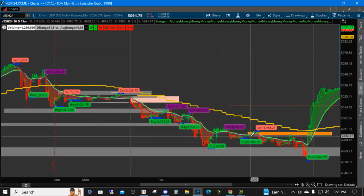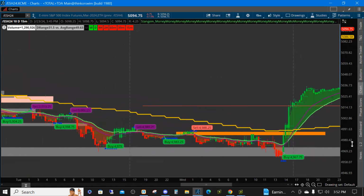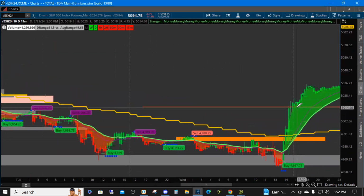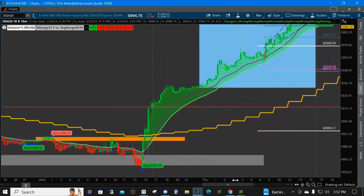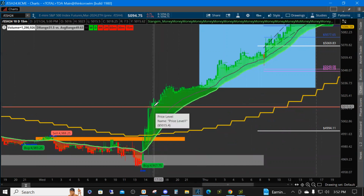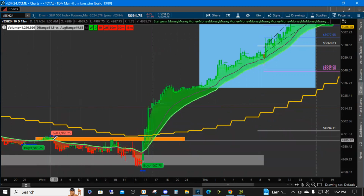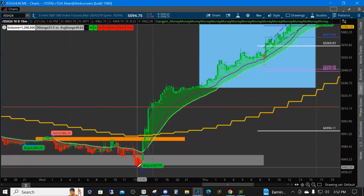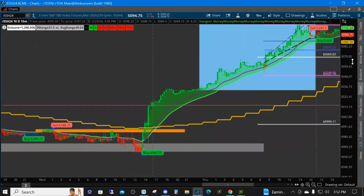Previous day, midnight open right here. Asia opens. Are we above it? Are we below it? So that's going to be above. Asia opens above it or below it? Oh, so Asia Open is above it. We're at the low. Midnight is at the low. Sweep, reclaim, go.